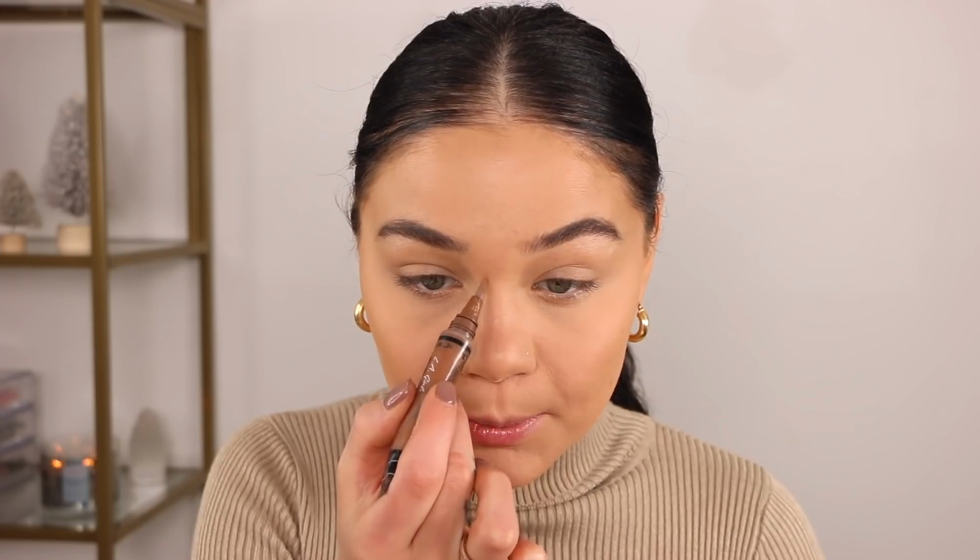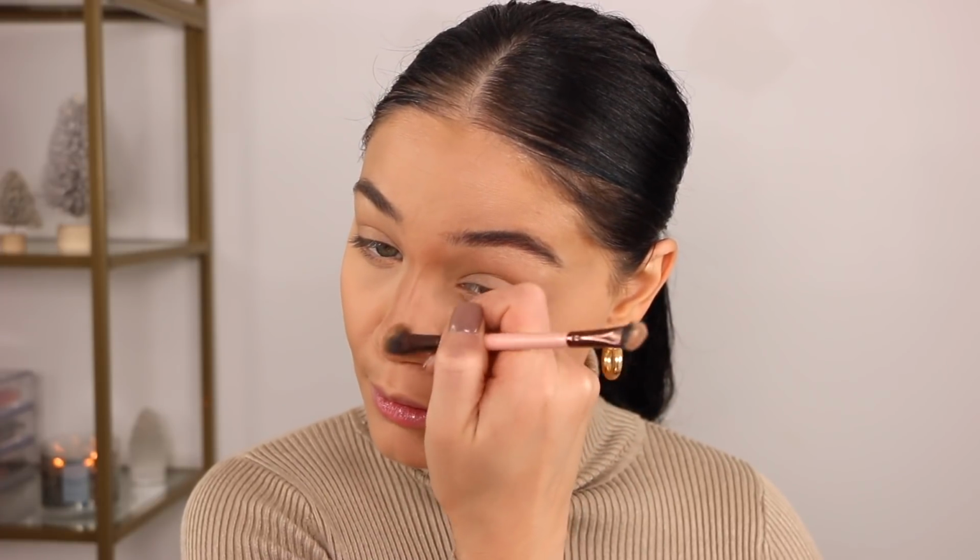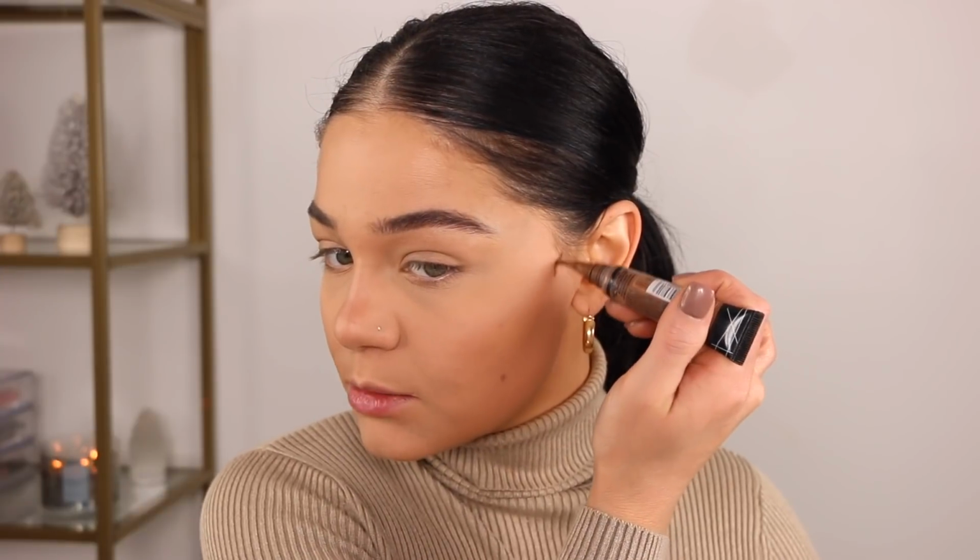So like I said before, I was getting responses of the LA Girl Pro Conceal. Now I love to use the original concealer under my eyes and just to conceal in general. But I do like to use the deeper version in the shade Toast to do a cream contour. I absolutely love this, been using it for years. I just apply a little bit down my nose, do a little contour there. And I should have done this before the powder. So I'm just gonna add a little bit over here because I did forget. I'm just gonna blend that out.